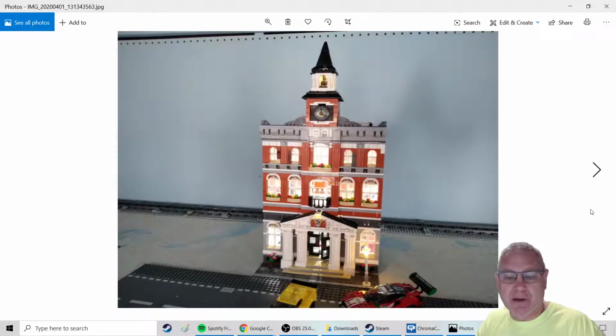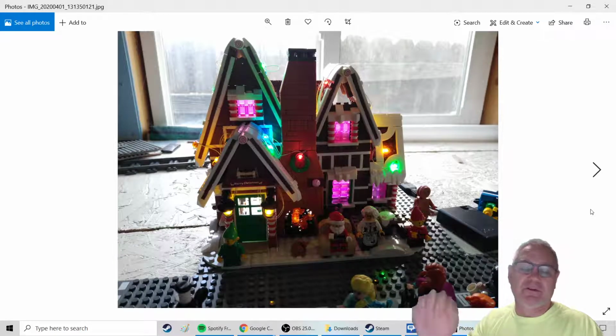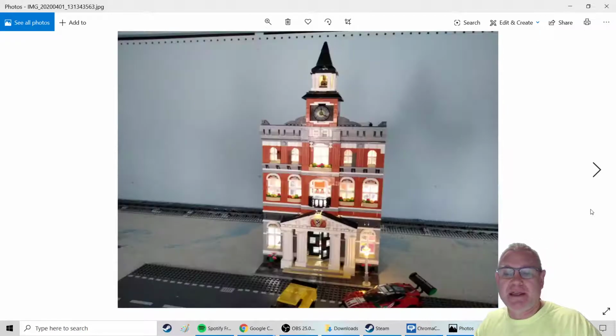Here's the city hall lit up. I turned the lights on so you can kind of see. It's a little hard because it's not dark in the shed. The lights are off, but you can see the lights are pretty bright, and there's even street lamps that turn on too. Here's the gingerbread house all lit up with the Christmas lights, and they flash. So if this was video, they'd all be flashing. And I plan to eventually add music, and so there'll be some Christmas songs going on and sounds of the roller coaster, people screaming on the roller coaster, things like that eventually. So that's kind of my plan.